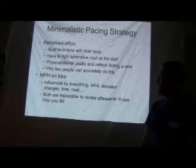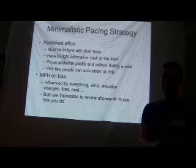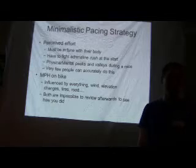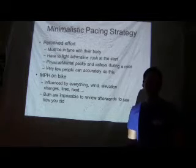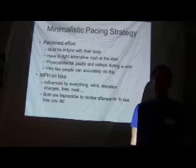The second one, which a lot of people do, is by miles per hour. Most people have a little bike computer, they watch it, they try to stick and hit their miles. So if they're going to race and they want to do 19 miles an hour, they're going to watch that mile an hour average at the end and make sure they hit it no matter what. Again, that's very difficult. There's so many things that influence miles, I mean, miles per hour.